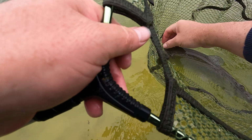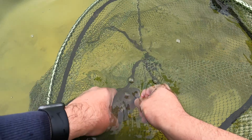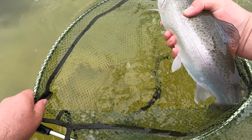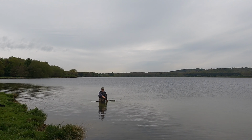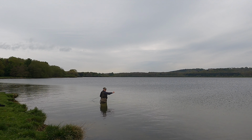Really nice fish, and it's on the fab. It's lightly hooked as well. There we go. Get it back nice and gently. There we go. Let's see if you can swim away for the camera. There you go. Oh, another one that's going round behind me. It's swimming away nicely.